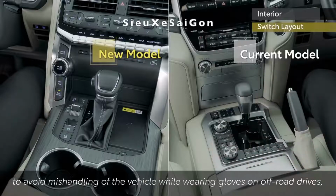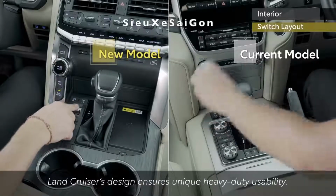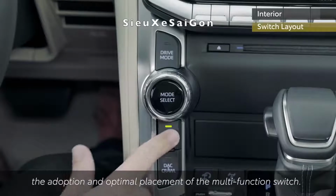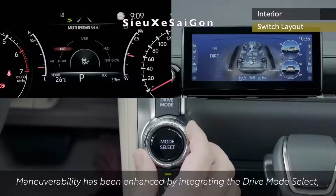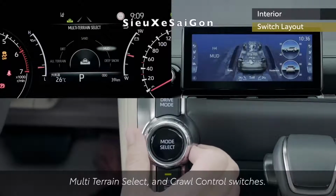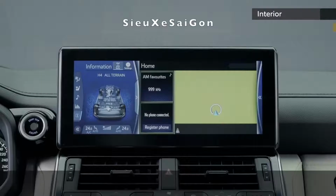Furthermore, to avoid mishandling of the vehicle while wearing gloves on off-road drives, Land Cruiser's design ensures unique, heavy-duty usability. For instance, the adoption and optimal placement of the multifunction switch. Maneuverability has been enhanced by integrating the Drive Mode Select, Multi-Terrain Select, and Crawl Control switches. Optimal placement ensures that functions used at greater frequency are easier to reach.